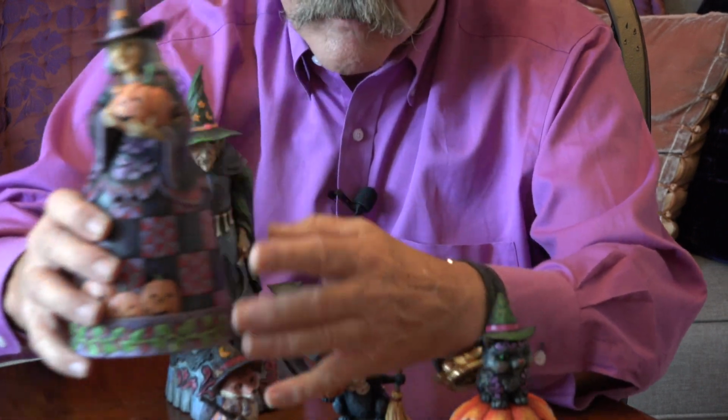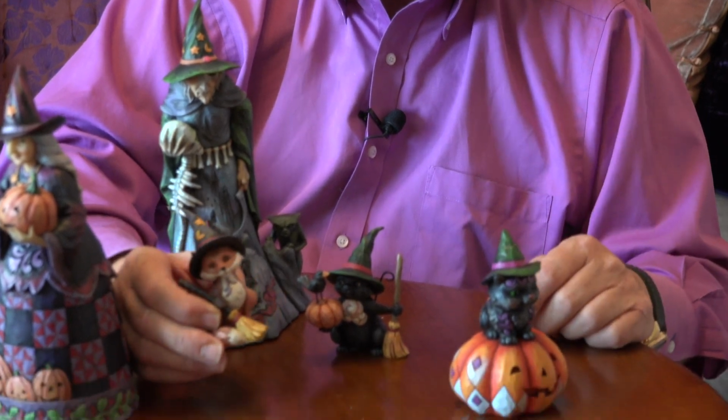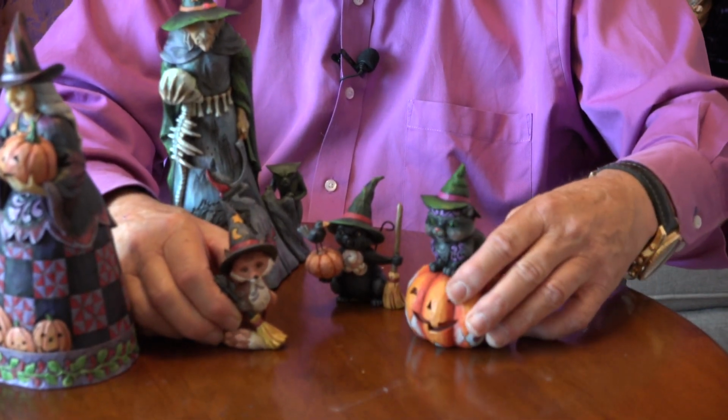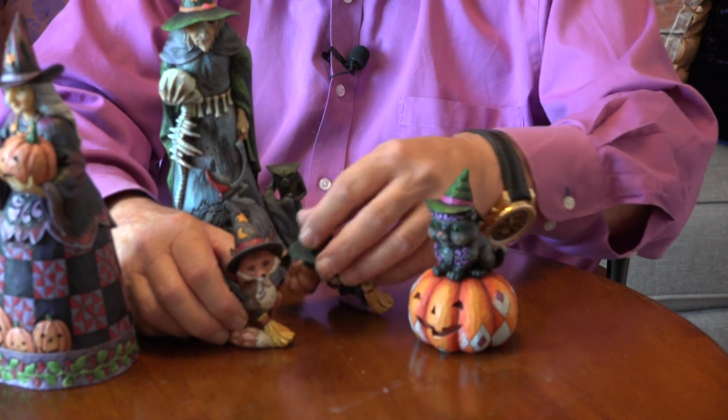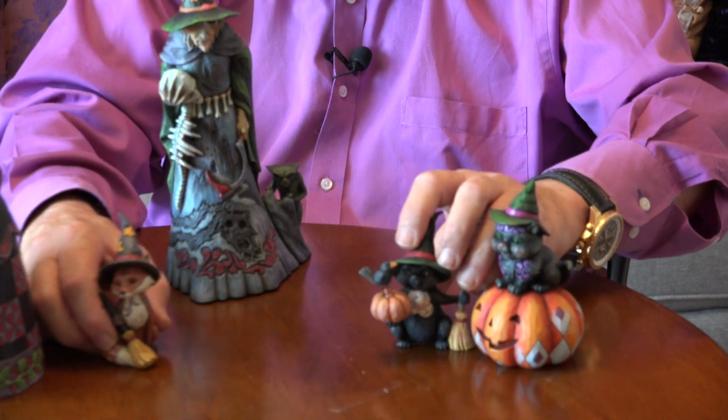And with the pumpkins down here, same way with these small pieces. I've got a fox here dressed up like a witch, a cat on a pumpkin, and then this little guy here with the pumpkin and the crow, and they're all sort of whimsical.